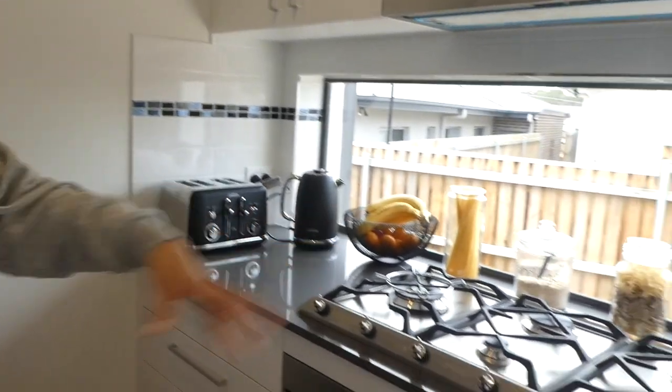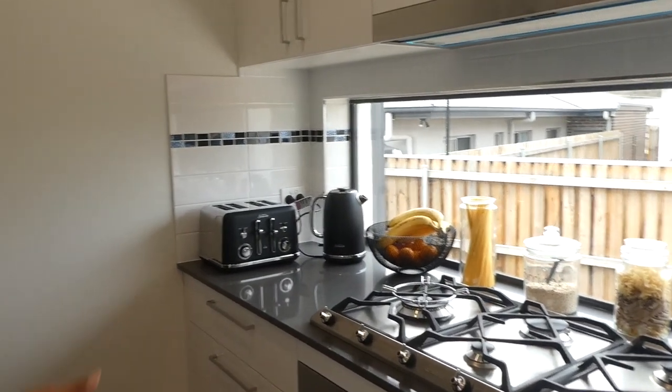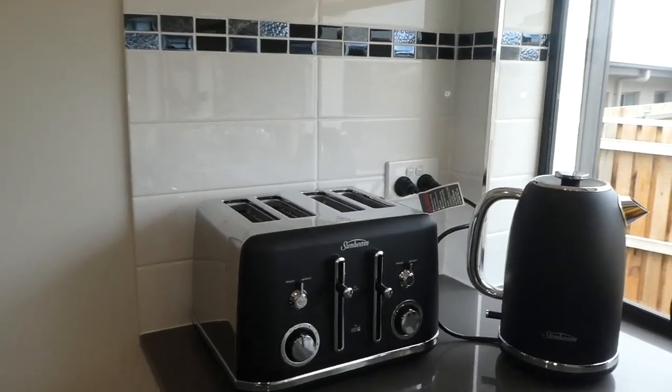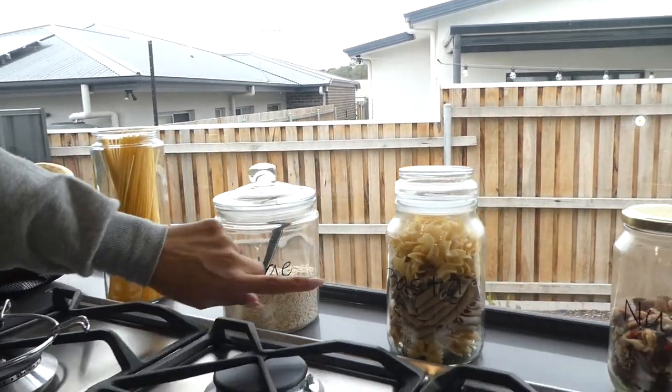Smeg oven, that was like, when I came in, it was almost like the angels were singing. So that's really cool to have that, and the oven's super, super big as well. We've got just some toaster, kettle. My Cricut machine has been put to good use.